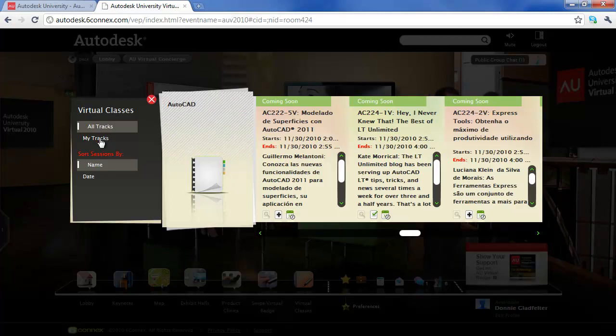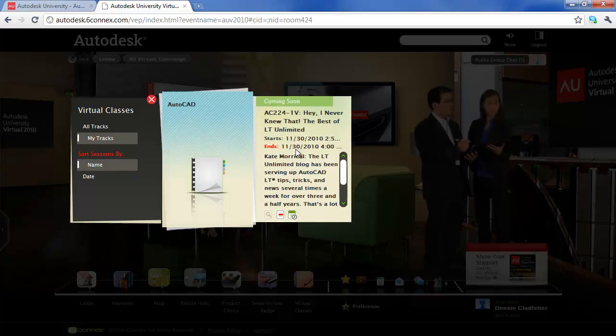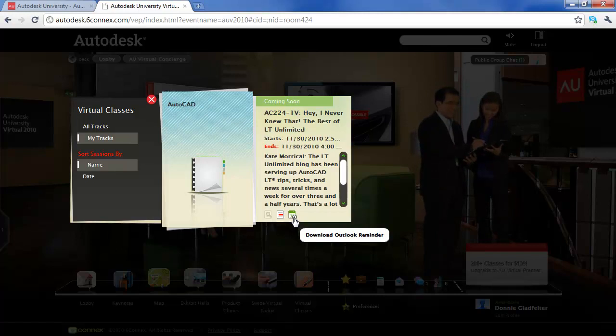So if I'd like, I could continue browsing through the virtual catalog here, assembling my course schedule, and then at the end of it all, I can come over here to My Tracks. When I do that, it's going to list out all the classes I've enrolled in by track. So I can click here, and you'll notice that the class that I enrolled in, "Hey, I Never Knew That, the Best of LT Unlimited," is listed right here. If for some reason I'd like to remove that, I could. However, probably more importantly, I'd want to download a reminder so that Outlook will remind me, hey, I've got this really awesome class to attend at AU Virtual. So you can click on this button, and it will download a quick little file that you can import into your Outlook calendar, so it will remind you when Kate goes to present her class.